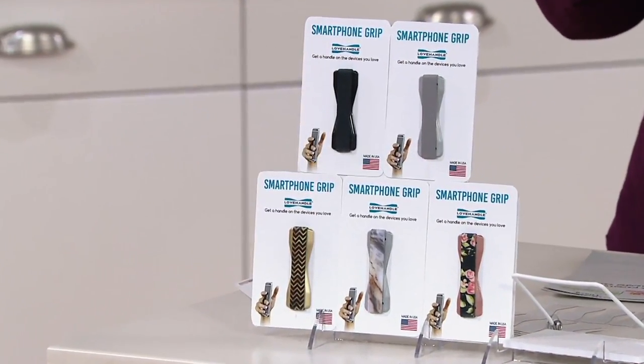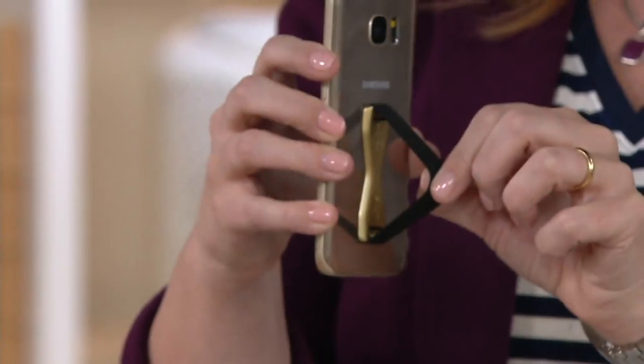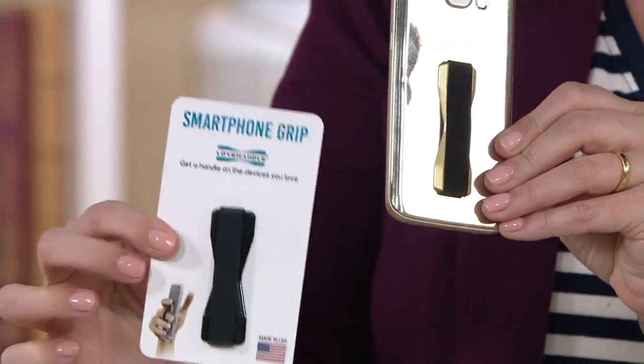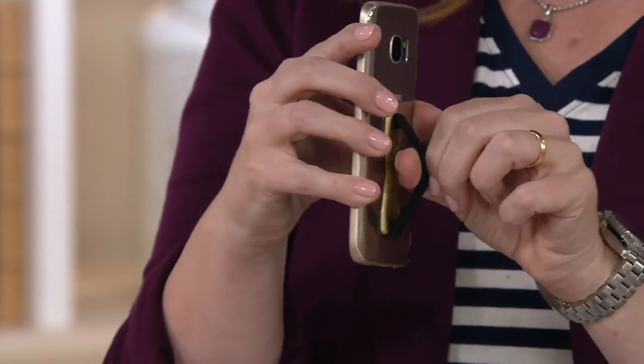I just wanted to show you, these are stretchy. So Justin, if you could tell us, we get it home, it looks like this. How do we get it from looking like this to being on the back of our phone and functioning? And we need to know, too, that it's holding tight.